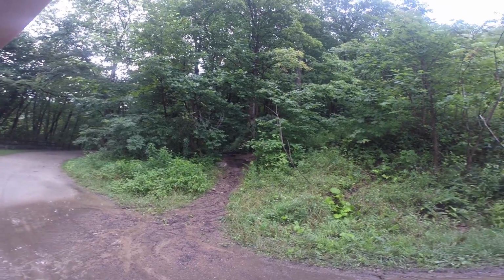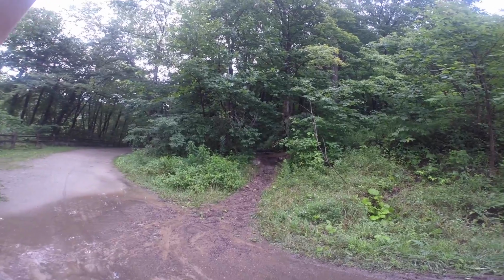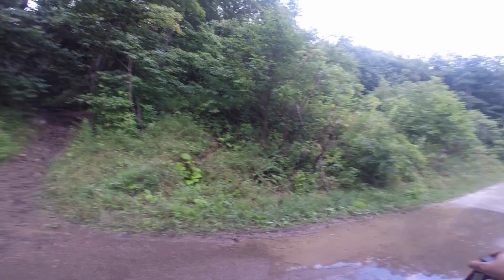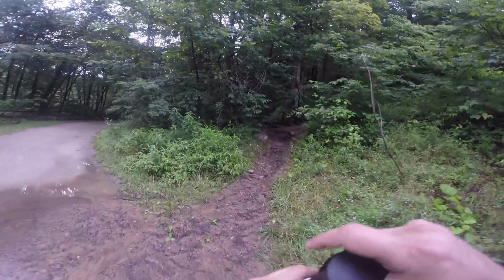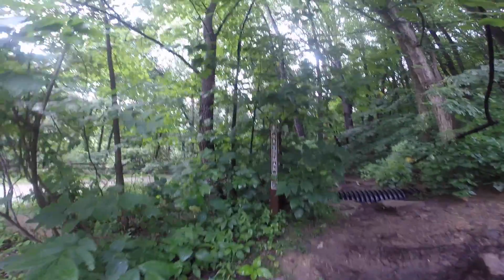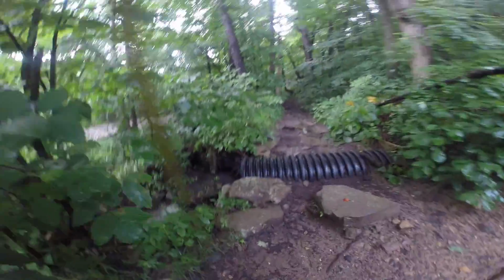It's supposed to have a nice overlook where you can see the whole entire Ohiopyle River Gorge. So we're going to go get started. As you can tell, it's marked pretty well, but a lot of it's washed out.